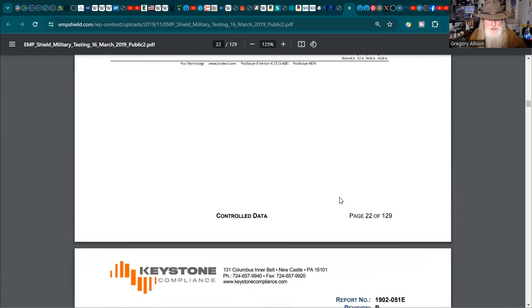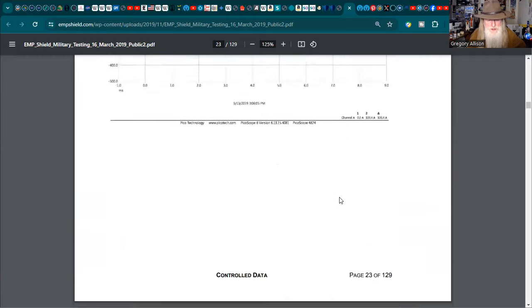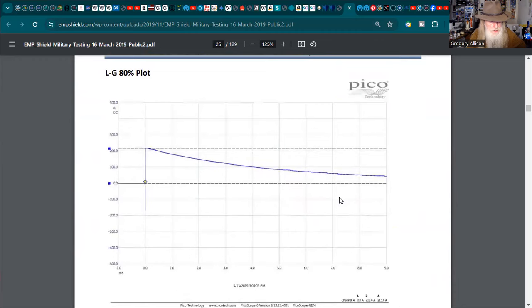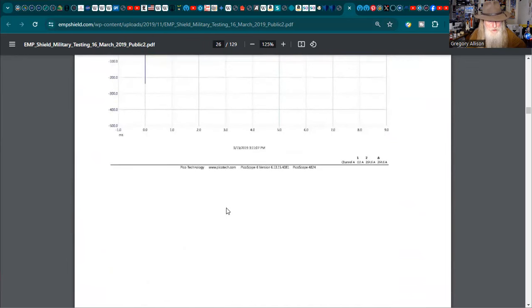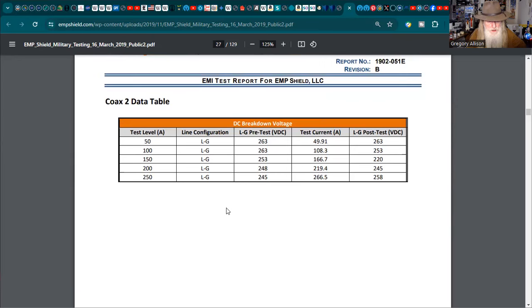And that's milliseconds. Milliseconds. Where's the nanoseconds at? I don't know, guys. Yeah, that's a whole millisecond. You need to be 1,000 times smaller than that to get a good readout. Again, coax 2 test, 250 amps.